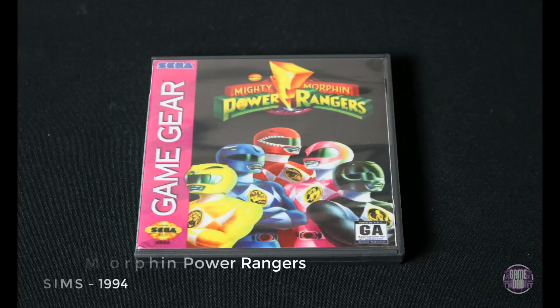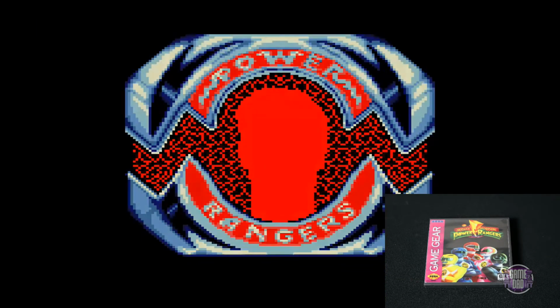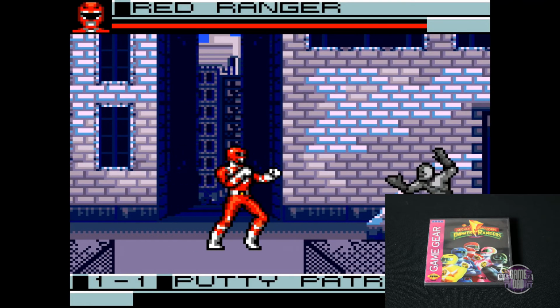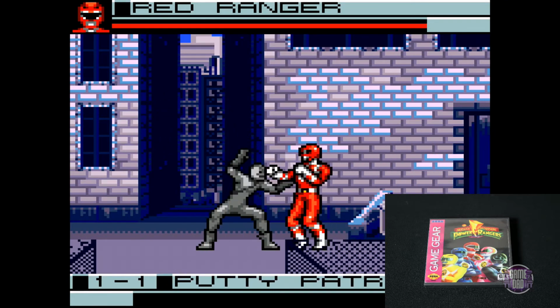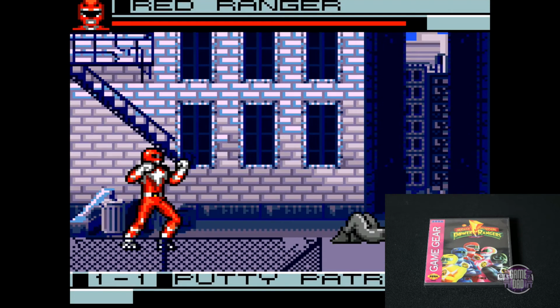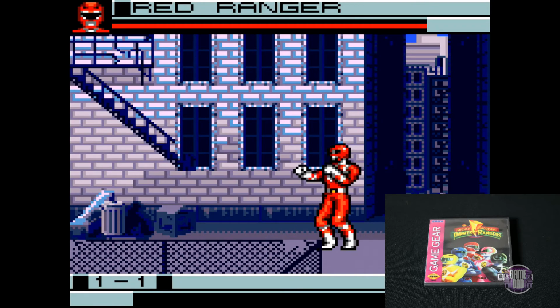Up next is Mighty Morphin Power Rangers, released by SIMS in 1994, and in this one, it's pretty sweet. You get to choose which ranger you want to go as, and then you go beat 'em up style throughout all the different levels. As you can see here, I just chose Red Ranger, taking out some putties, and yeah, I mean, pretty solid Mighty Morphin Power Rangers game, and honestly, the colors and the sound are a lot better on this handheld than, say, the Game Boy Color.